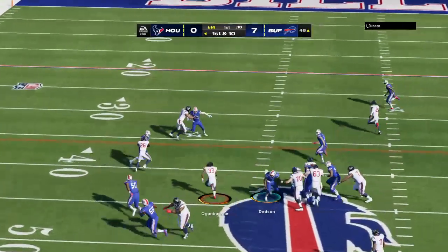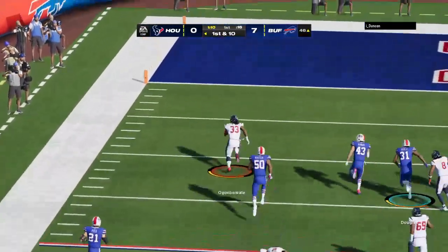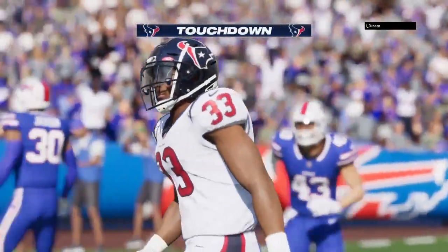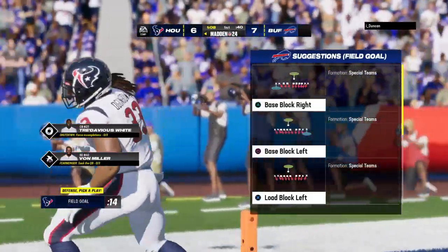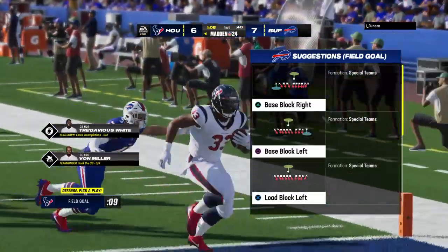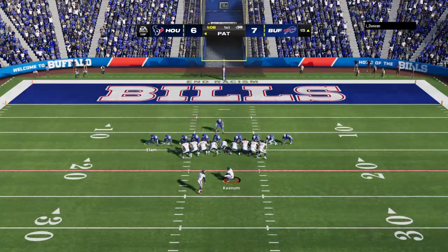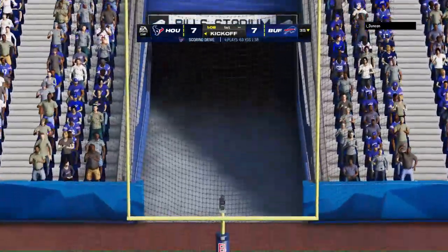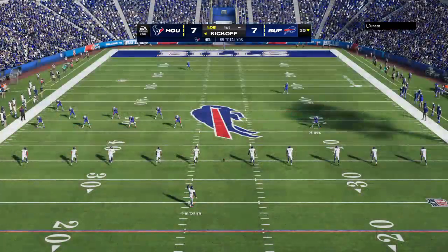Now it's the former Badger, Dare Ogunbowale. And he's free going down the left side. It's a foot race. Touchdown, Houston. Dare Ogunbowale, 46 yards. And the Texans respond to that opening drive touchdown with one of their own. Kaimi Fairbairn on for the extra point. It's up and good. So these teams match touchdowns here in the first quarter, and we're tied 7-7.